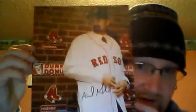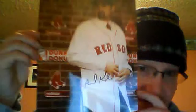And this is Carl Crawford on the Rays, but he's now on the Red Sox. There's his auto. And last but not least, certainly not least, in his new Red Sox uniform, Adrian Gonzalez. Beautiful, sick. 8x10 right there.